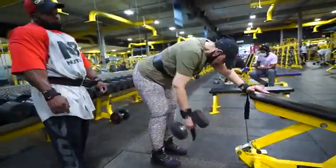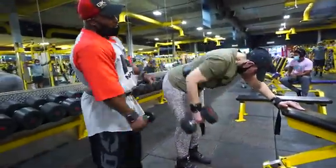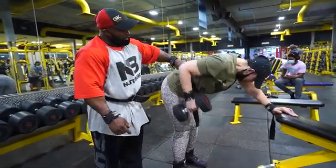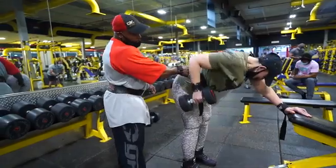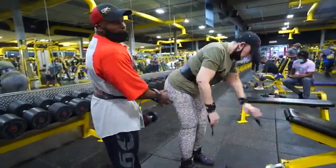See guys, just pulling the dumbbell all the way to the front. Lats start here, end down here. So that's the same direction as the dumbbell. Forward, back. Pull it right to that back pocket.